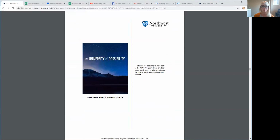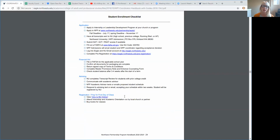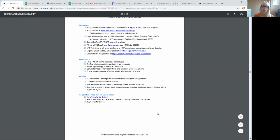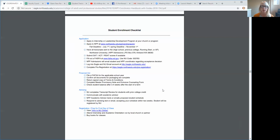That's about it for getting ready for the semester. I do encourage you to read the rest of the book. It gives you some tips on what students can expect when they're enrolling, and a checklist for your students to know about, all the items they're going to need to complete. One of them is definitely doing their FAFSA, and then submitting the online application for the NPP, which is free. It only takes about 5 minutes.